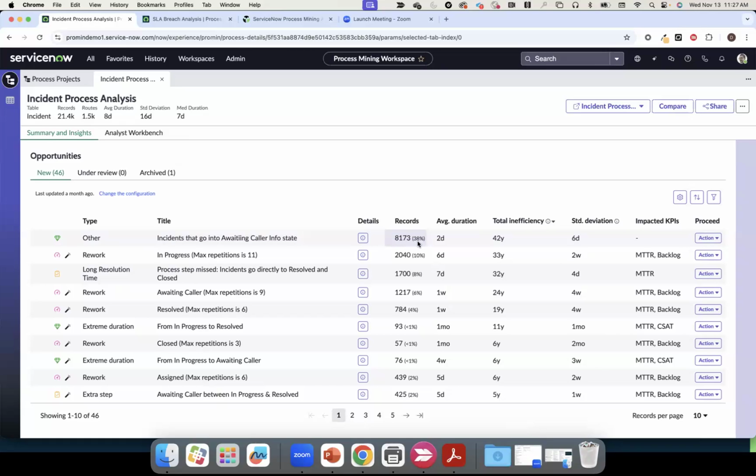21,000 touch the state of awaiting caller info at least once. The most important number here is that there's 42 years worth of time packaged up in these incidents moving in and out of that awaiting caller info state. Again, if we could just get 1 or 2% of that time back, it's going to be a win. And then right from here, we could drill down into that analyst workbench, the visualized process map to continue the conversation with these 8173 that touch the state of awaiting caller info.